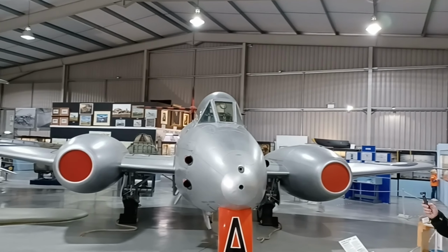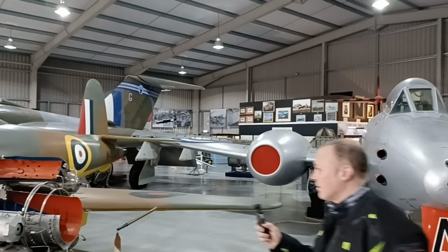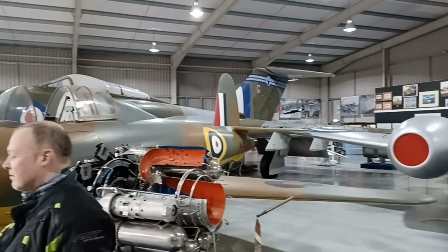So that was the outside part of the museum. Moved inside now. And lo and behold, who walks past in front of my camera? Daz.